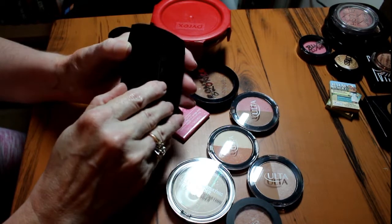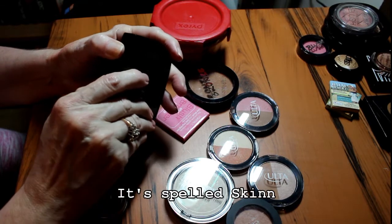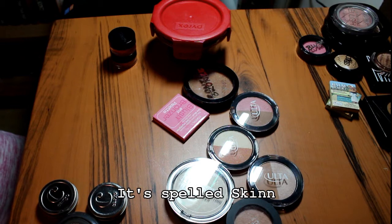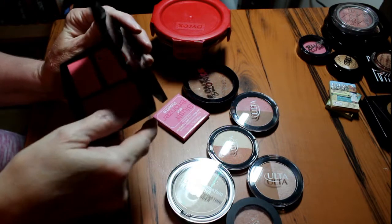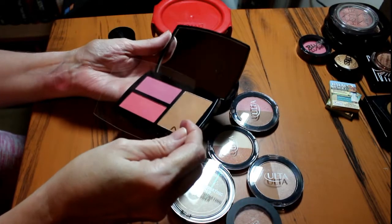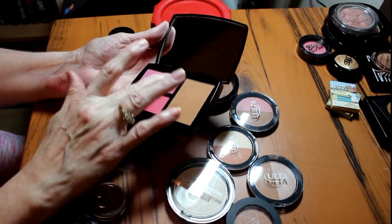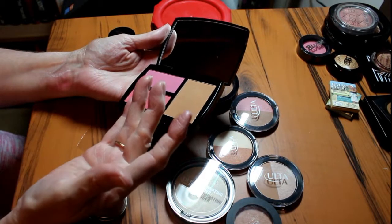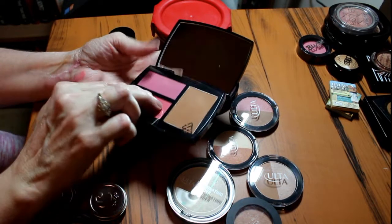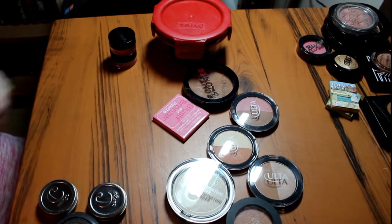Okay, Skin by Dimitri James. I always say skin. I don't know why I do that. This is a little hard to open for some reason. Oh, because I was trying to open it wrong. A lot of times I keep these plastic things. Does anybody else out there do that? Anyway, I love this because it's got a bronzer. It's got two different shades of blush, and they're all beautiful and all very pigmented, and I'm going to keep that. I just have to remember to use it.